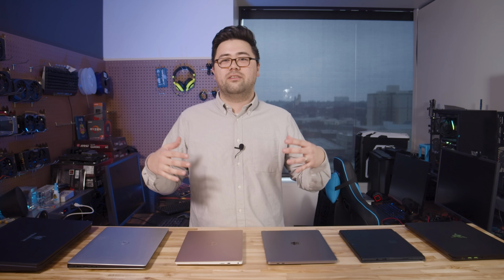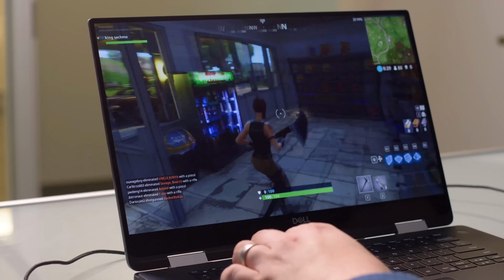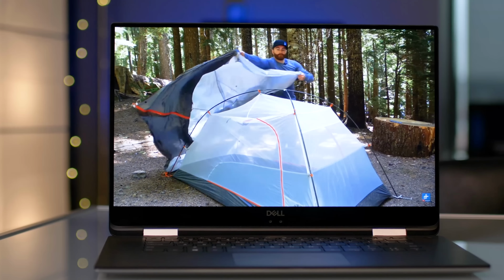Let's get into the final segment of the pricing categories, which is the $1,000+ area. And this is where you get into the really high-end laptops. It encompasses a ton of different products, but basically from here on out, you can expect everything to have really high-end design and build quality, great performance, really fast storage, and really high quality displays.